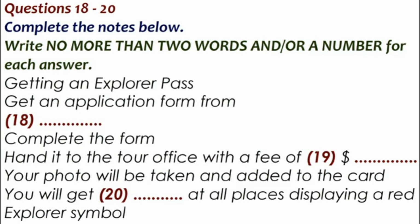Naturally, there's a charge for all these attractions, but you can get 15% off if you have an Explorer Pass. If you don't have a pass but would like one, the driver here has application forms. Just ask him for one and fill it out while on the tour. Then you hand it into the tour office. Normally, it costs $10, but this year, it's just $7.